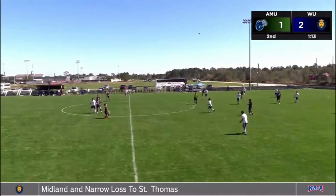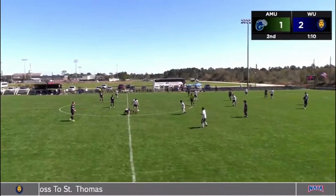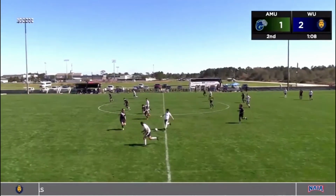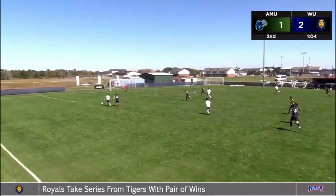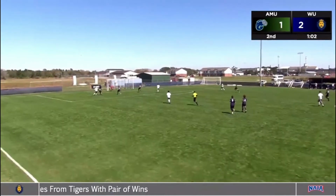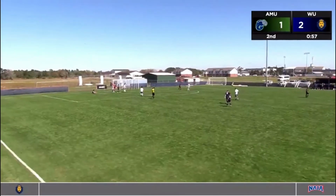Woody kicks it long for the Royals. Read by Fox. Good tackle by Marin. Gazzardi slides in. Johnson. It's one on one with Fox. It's a great battle. Johnson's in. Johnson's in. Johnson. Goal! Dawson Johnson gets his.